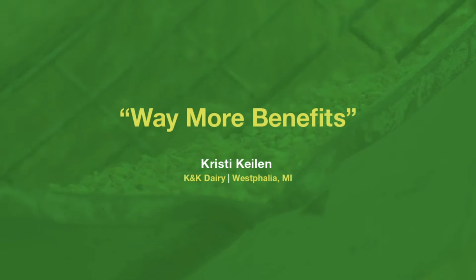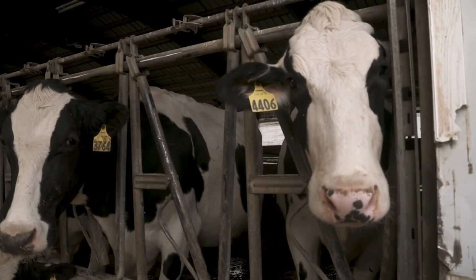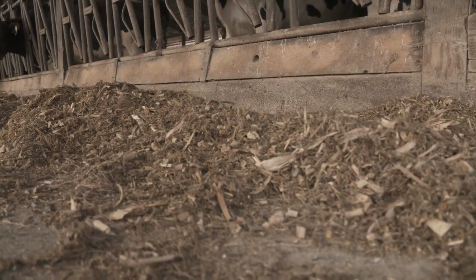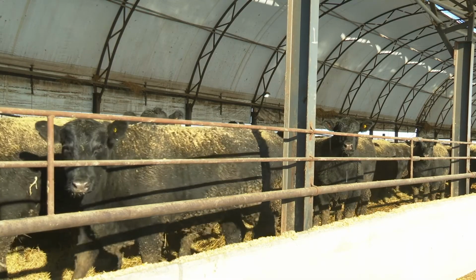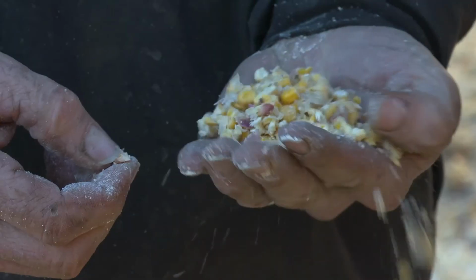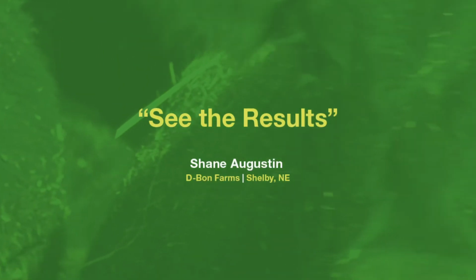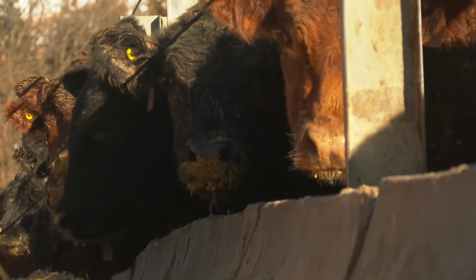I think there's way more benefits than anything else in it. I think that in itself will bring a lot to the table. The yield is right up there with everything else. I can't see why you wouldn't try it. I would tell anybody that has their own livestock to plant Enogen corn. You ain't gonna be disappointed. If you feed it, you'll see the results. The yields are right there with anybody else's. If I could have it my way, I'd feed Enogen year-round.